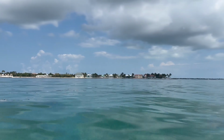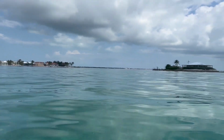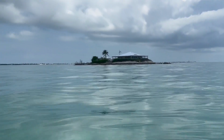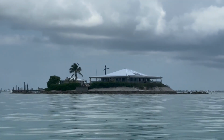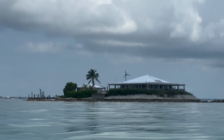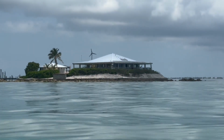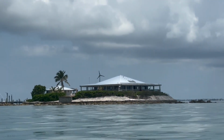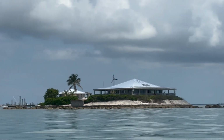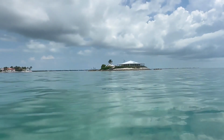We're coming up around the point of this, and on the other side is Sombrero Beach. But right here, on an owned private island, is actually a home you can rent. It's 5,000 square feet, helipad, I think it's 3 bedrooms, 2 baths. You can rent it for nearly $2,000 a night. So your own private island right here on Marathon Key. Look at that. Check that out.